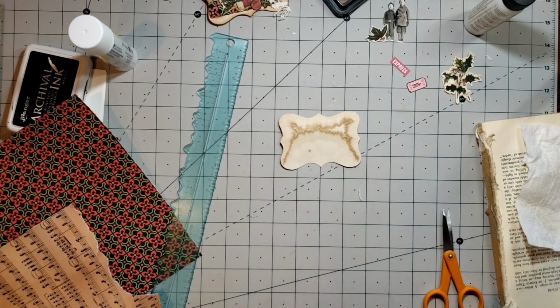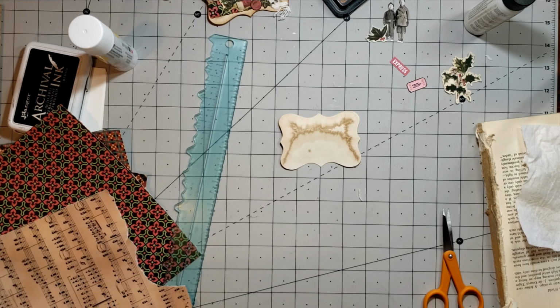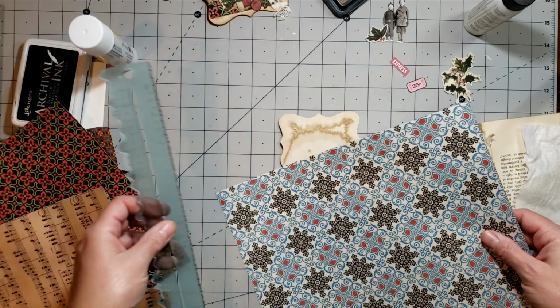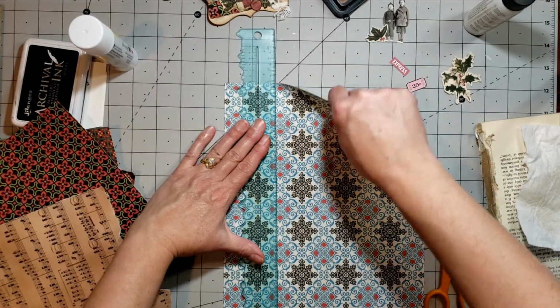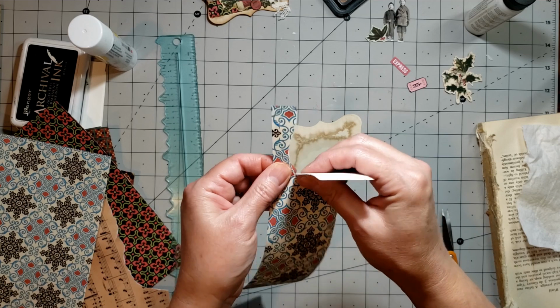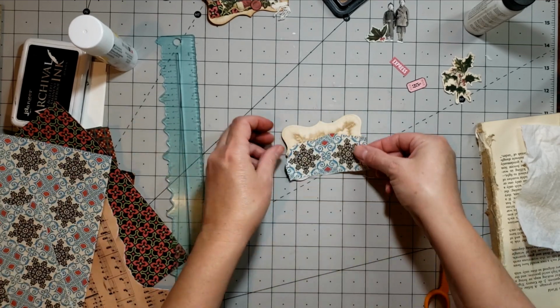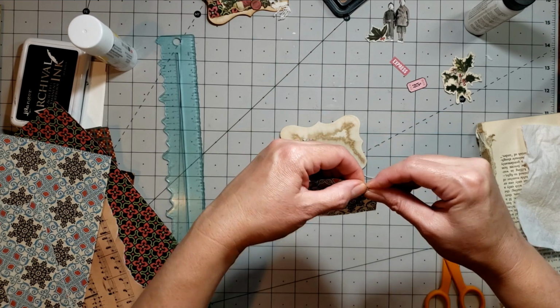So let's do something fun with those, the little boys. I think the blue snowflake type one would be cool to do with them. I'm actually just gonna kind of... I mean, both of those weren't going to fit on there.